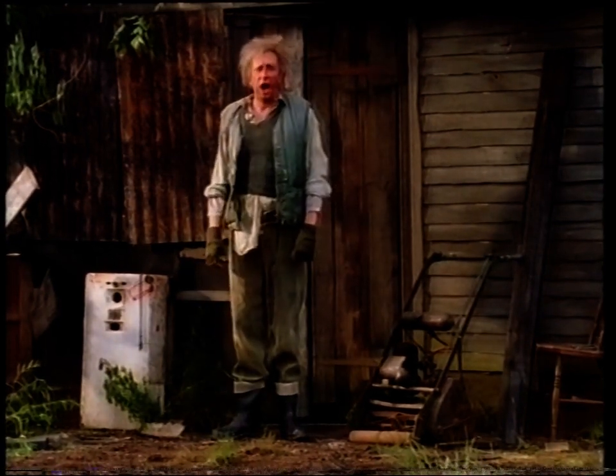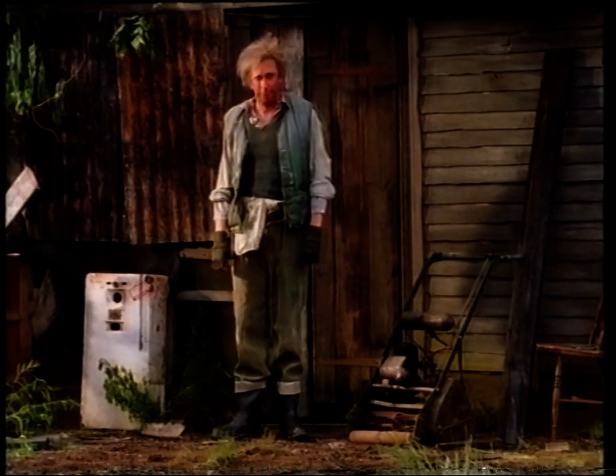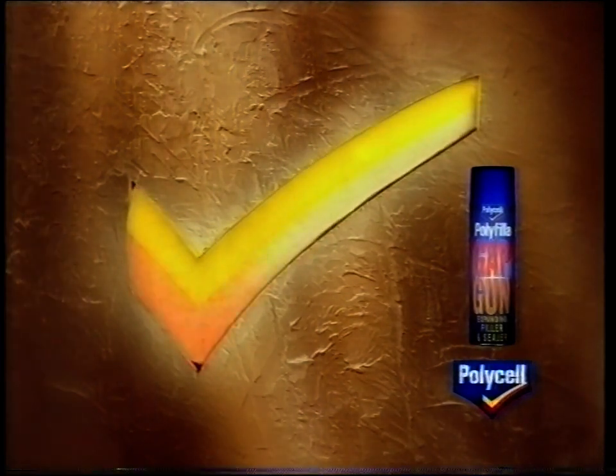This week, I have been mostly calling Holston Pills by another name. Adrian. Big gap. No gap. Polycell Gap Gun. It only takes 2 ticks.